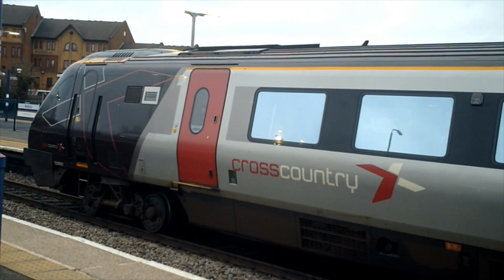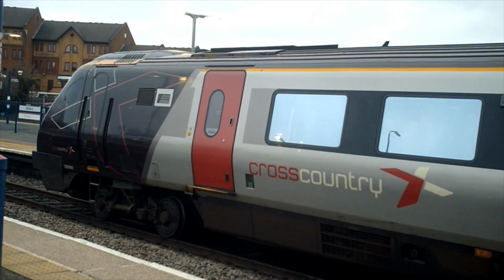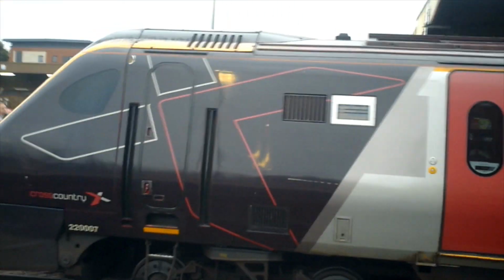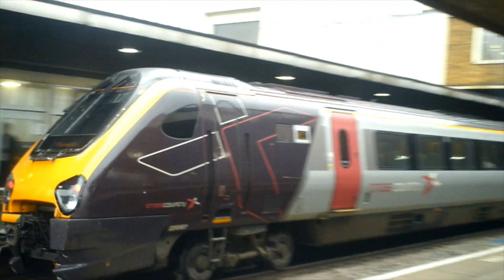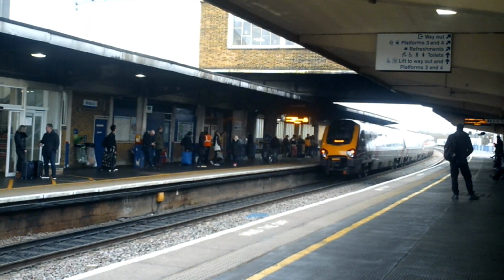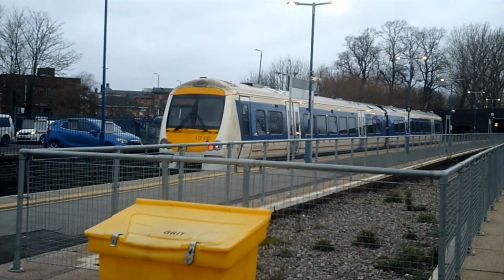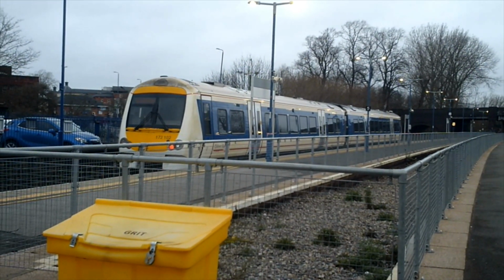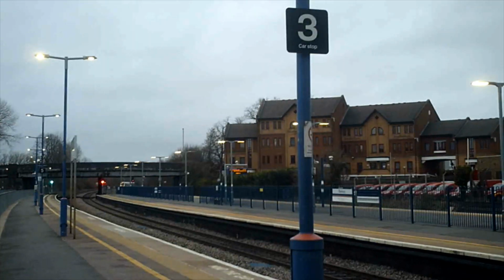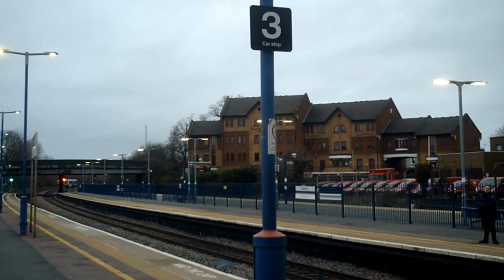Passing now is 220007 going to Bournemouth. I think this train over here is terminating here, I don't know what it's doing. So let's see what's next. Arriving in now is a Chiltern Railway service to London Marylebone.